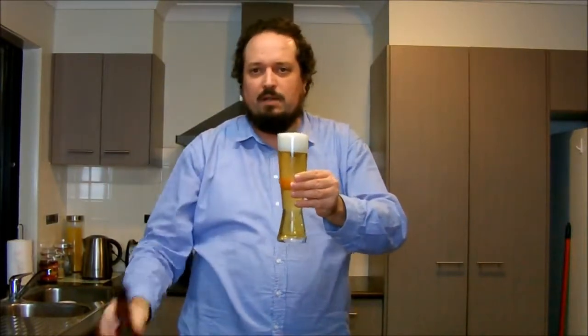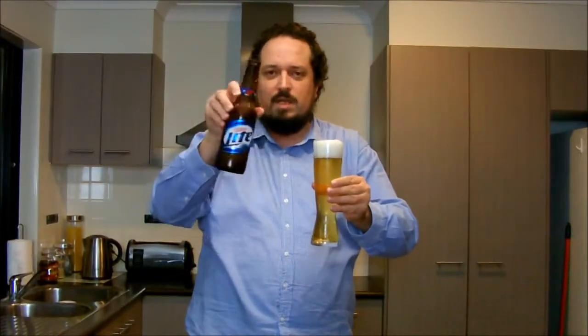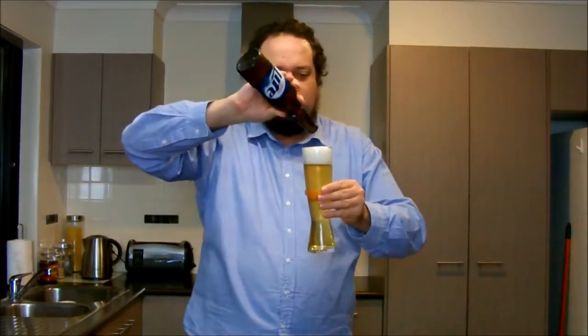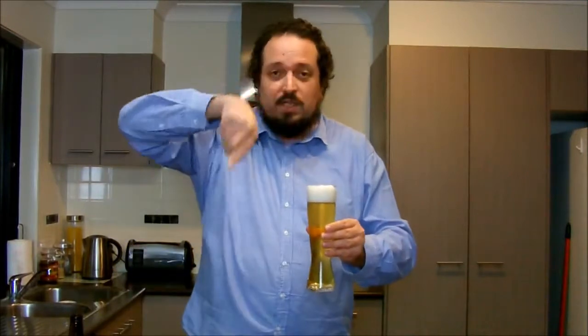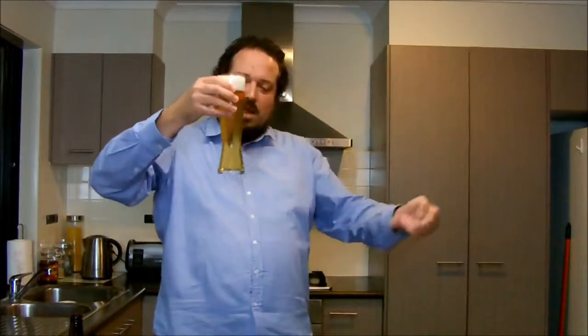Okay, unfortunately I didn't pay any attention to the direction of the beer as it was coming out of the vortex bottle, but I can only assume that it was swirling around in the opposite direction as I'm in the southern hemisphere.